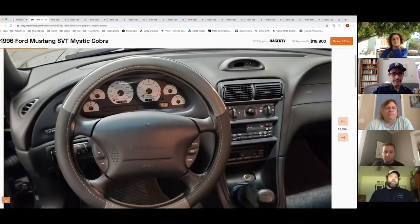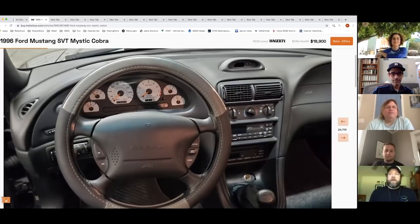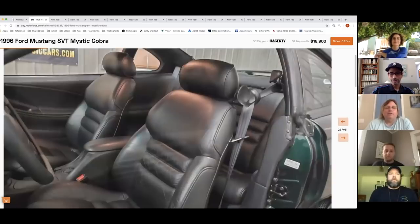The black on white gauge faces are so 90s. Yeah, white gauges, and I'm guessing this cover is on here just to protect it. Very Pep Boys. That's a cool car.